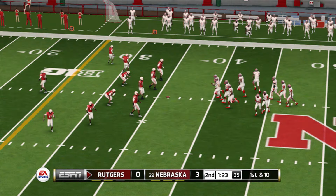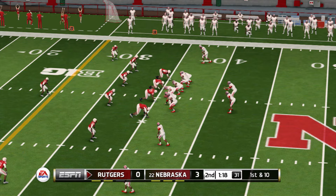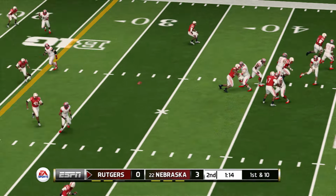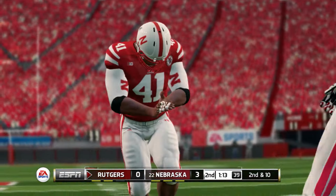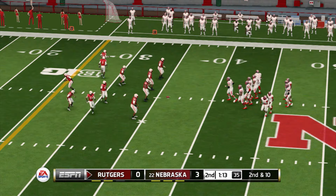They've got tight left. Fourth down. Watch the team. Here we go. Looks for his running back. Incomplete. Number 28 was the intended receiver on the play. From the 36-yard line. Second down.